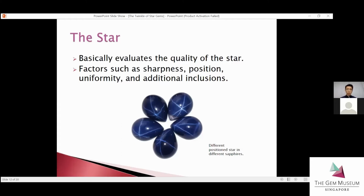And additional inclusions. There are rarely inclusions in star gems, because most of them are opaque, especially sapphires and rubies. Not as much for rose quartz, which can be transparent to translucent. For corundums, they are mostly opaque, where you don't really see inclusions. But if there are inclusions right on top of the stone, that would certainly affect the star. But it can be easily gotten rid of by more polishing. Of course, there will be weight loss and thus lower value as well.